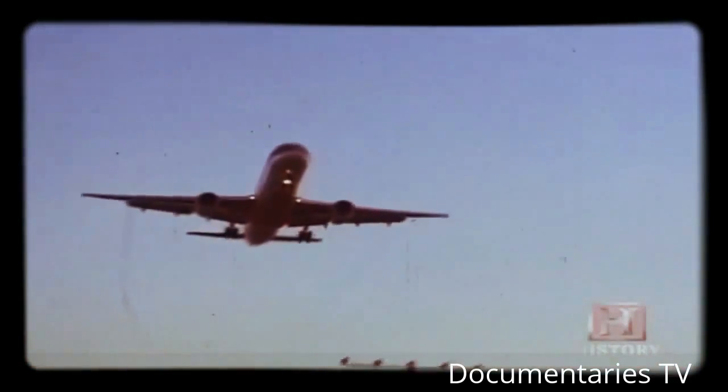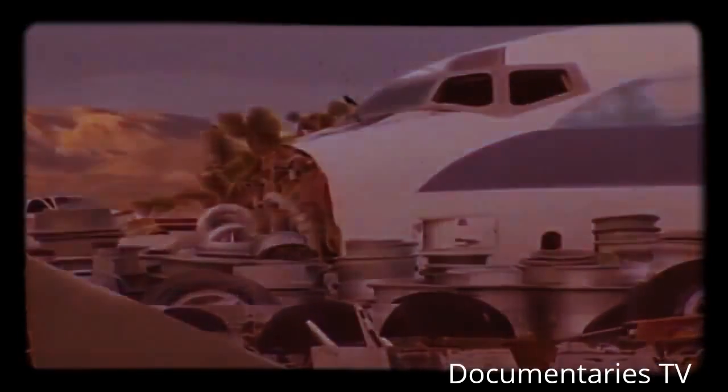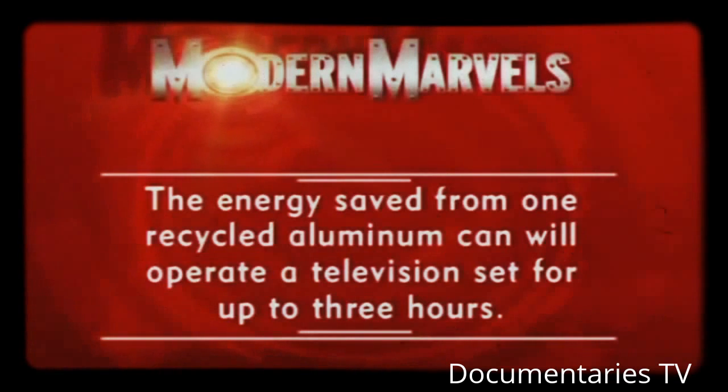Next, when planes are too old for the wild blue yonder, they find a new home in the aviation boneyard. The energy saved from one recycled aluminum can will operate a television set for up to 3 hours. Junkyards will return on Modern Marvels.